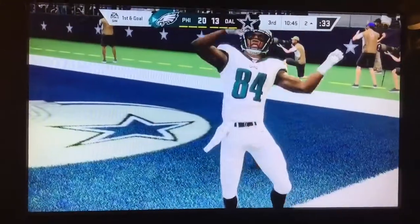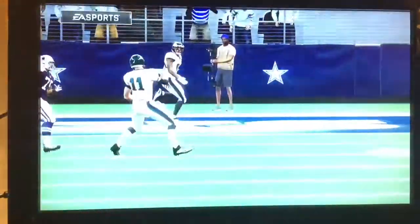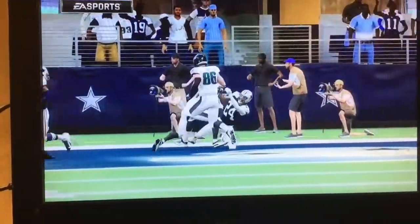And then Greg Ward Jr. tacks on a touchdown on the reception from Carson Wentz. You see on the replay, Wentz on the run, rolled out to the right and found Ward open in the end zone for the touchdown to make it 21-13 Philly.